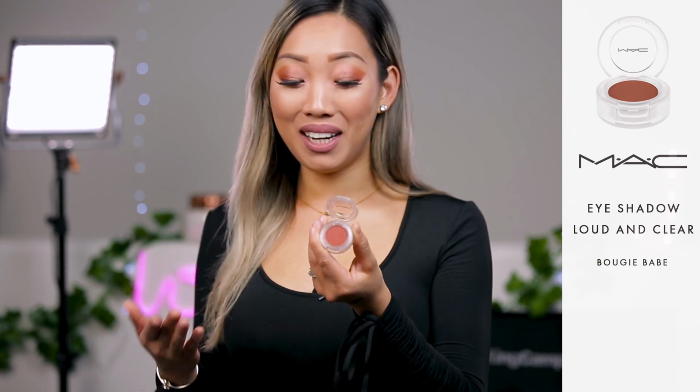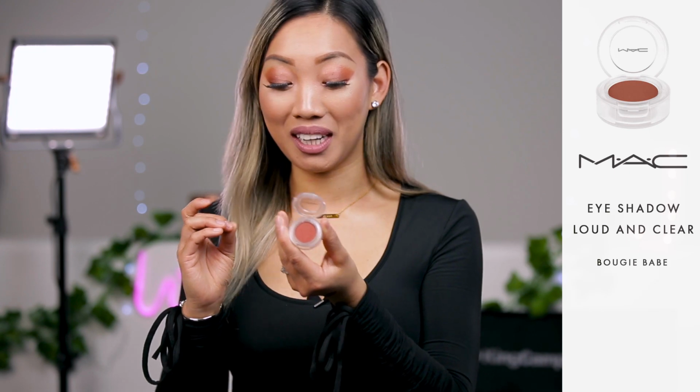So don't miss out, and let's talk about the packaging really quick. How cool is this? It comes in a translucent packaging just for a limited time, so make sure you check out maccosmetics.com and stock up on whatever colors they still have.